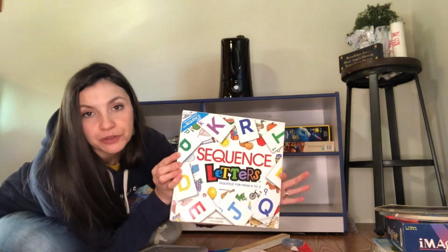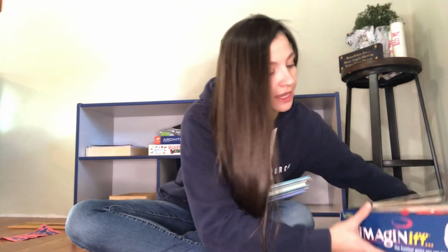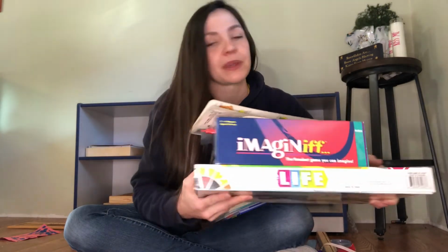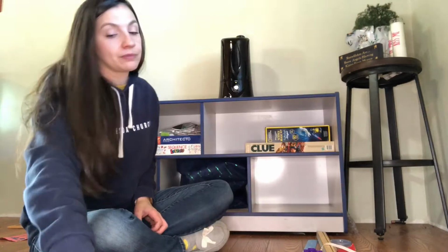And then more so for Rosalie, sequins letters. I'm gonna finish hauling some of this stuff up to the shelf where we keep most of our board games. Hopefully they'll fit.